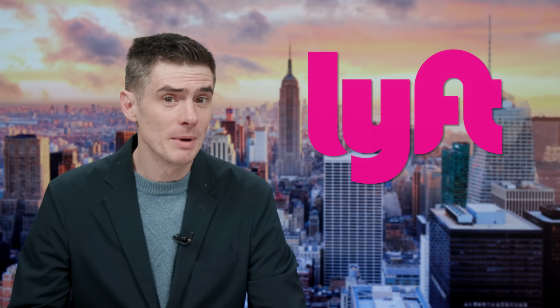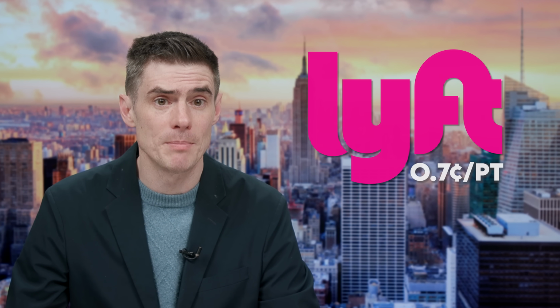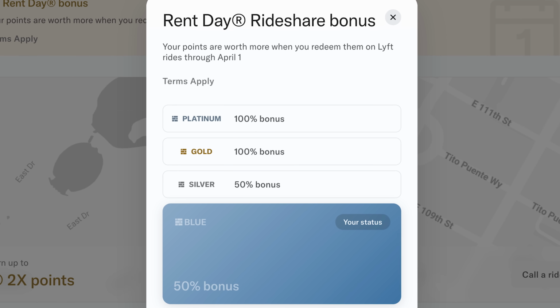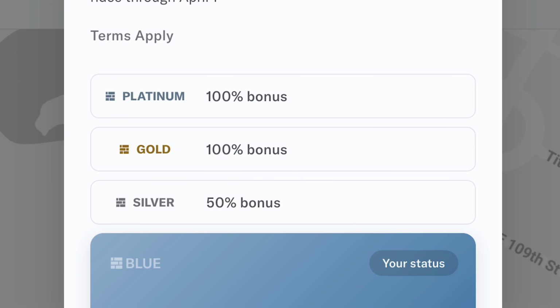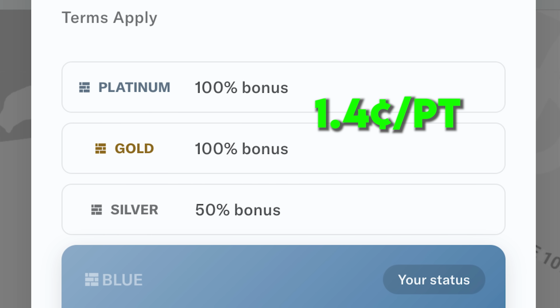So first up, we have a bonus when you use your Bilt points for Lyft rides. Now, normally I wouldn't recommend using Bilt points for Lyft rides since they are only worth 0.7 cents per point when used in this way. And Bilt has a load of other transfer partners that can offer better value. But if you're getting a bonus, then it could make some sense, okay? So let's look at what you can get. If you are blue or silver status with Bilt, you can get a 50% bonus, so that's 1.05 cents in value per point. And if you are a gold or platinum member, you can get a 100% bonus, which takes you up to 1.4 cents in value per point. It's still not the best value, but at least it's over 1 cent per point. And remember, it's only for one day, April 1st.